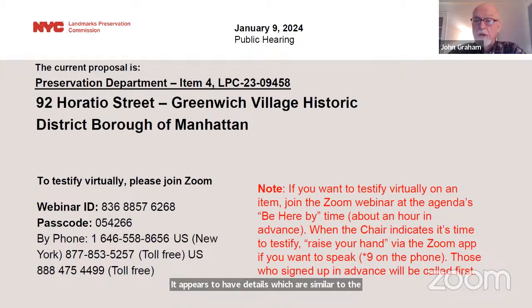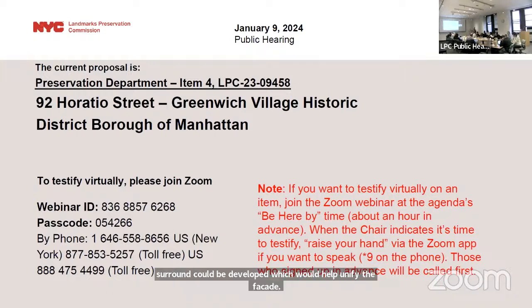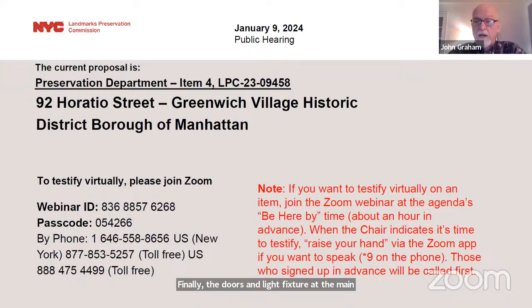The existing door opening appears wider than the original, but we believe that a more historically correct surround could be developed, which would help unify the facade. Finally, the doors and light fixture at the main entrance are too modern. The large flat mahogany panel where the transom should be is awkward. Wood and glass doors based on historic examples and a black finished carriage lamp style fixture would be more appropriate.